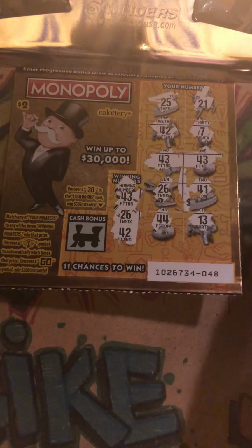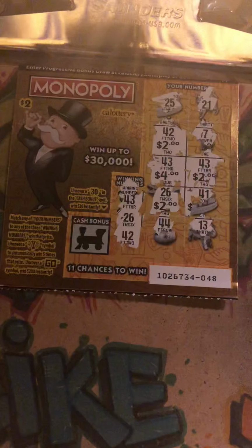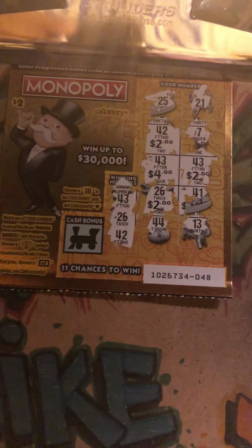And the 42 up here. So, oh, the lights went out. Okay, so 42 is $2. 43 is $4. So it's 4, 6, 8. And then 26 is $10. Nice. So I got a $10 added on to the $30 that I found out. Whew. Nice.